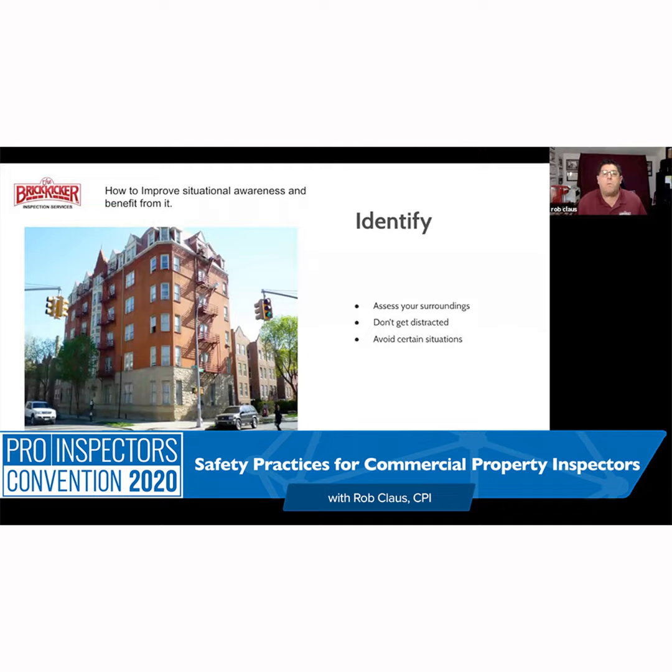I start thinking about back in the old days. Again, I'm old. When I was in high school, I took driver's ed. And in driver's ed, we learned IPDE: identify, predict, decide, and execute. That's when we start looking at things. I had an inspector of ours in downtown Milwaukee doing a 4-story vacant mixed-use building alone. He just went in there and started working in his normal pace, in his normal gait. He didn't make any extra noise. He just started working, and he went up to a floor where squatters were at, and he took a 2x4 to the side of the cheek.